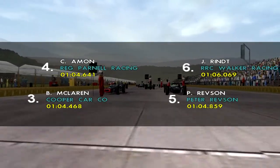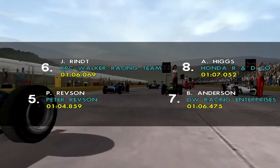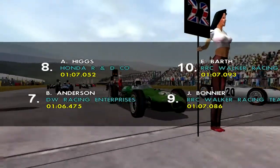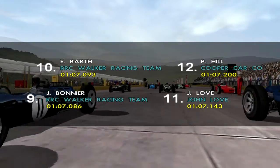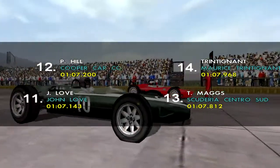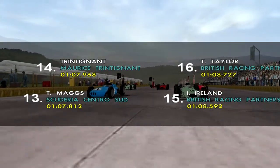Amon is in 4th. Peter Revson is 5th, and joining us on 6th is a new face in the shape of Jochen Rindt. Bob Anderson is 7th, followed by Andy Higgs in 8th. 9th is Joe Bonnier, followed by Edgar Bart in 10th. In 11th we have another new face, John Love, followed by 12th Phil Hill.